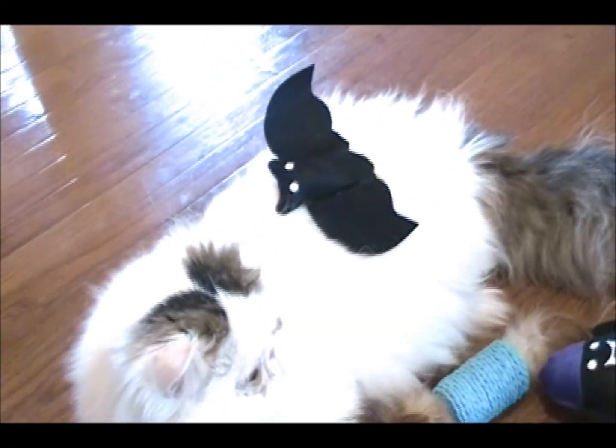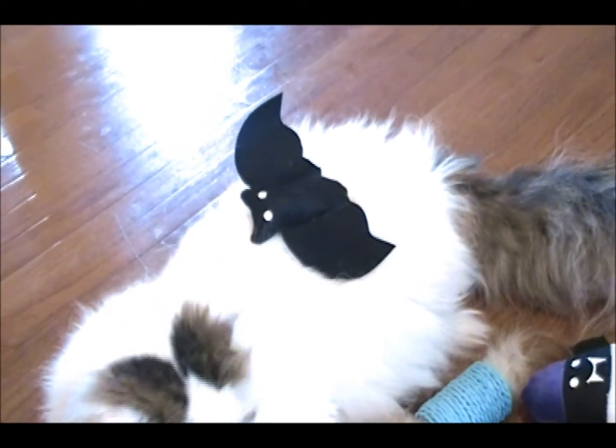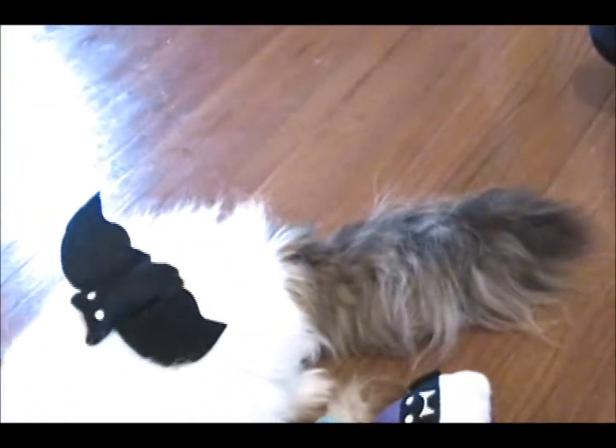It's on him. It's a bat on a cat. So what do you think about that? Let's see. Catnip bat. The spooky bat is sure to be a favorite with its floppy wings and plush stuffed body. It's a perfect size for cuddling, licking, and batting. Haha, batting the bat. Batting, yeah.